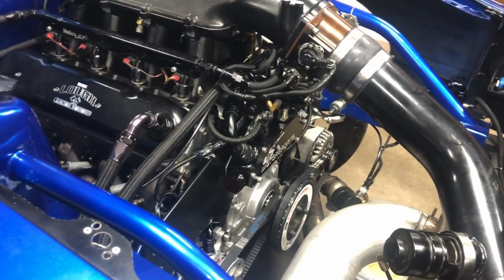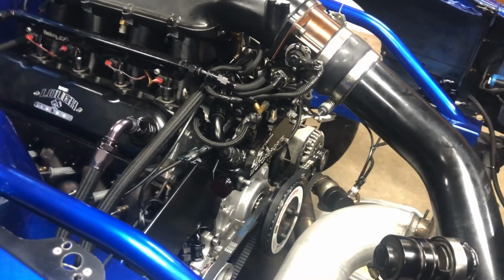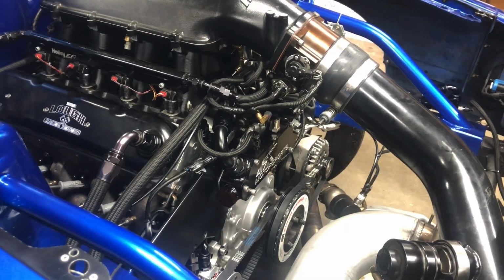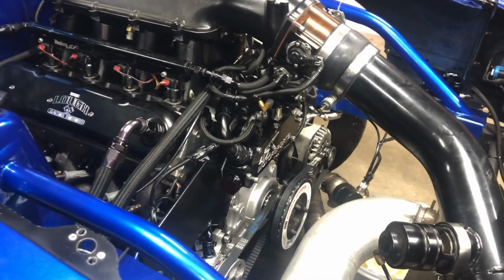versus the SHP Pro we ran last year. SHP Pro had the factory location oil filter provisions, so we still ran that last year. But this year, making this swap, with wanting to go to a remote mount oil filter anyways, wasn't no big deal.